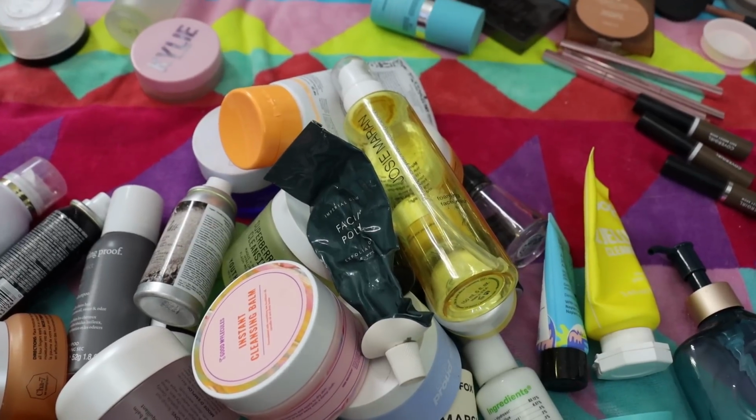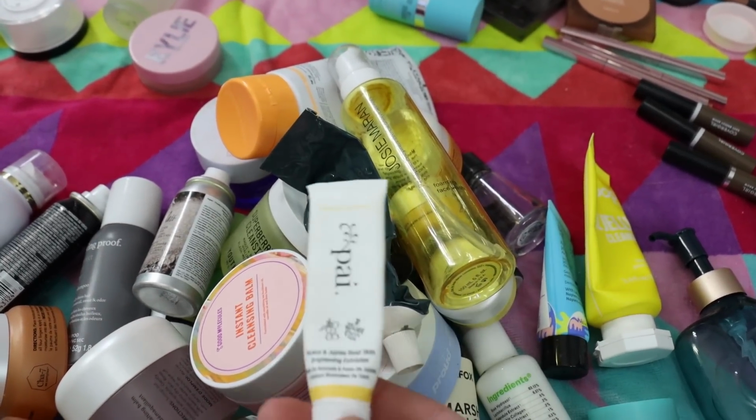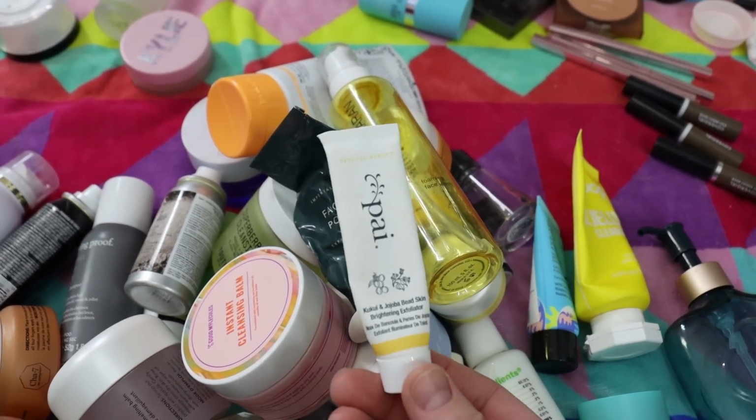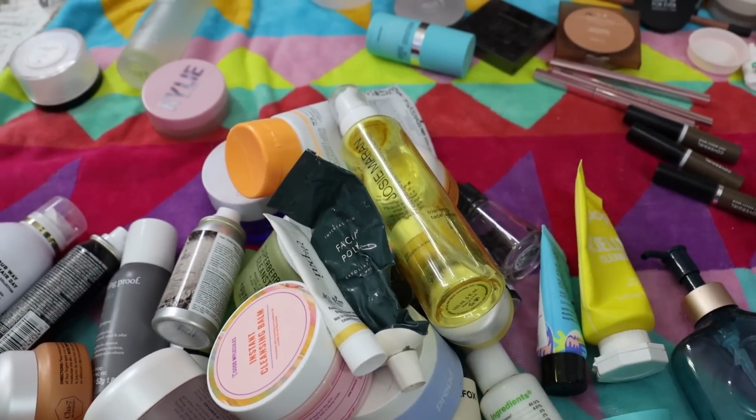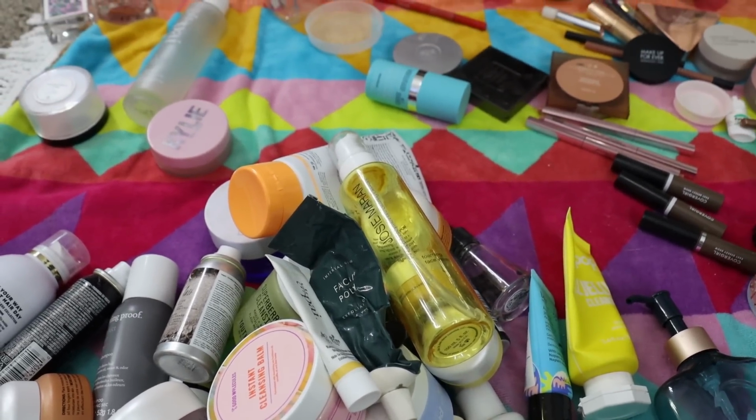Same with this little Pai kukui and jojoba bead skin exfoliator. Used it up just to use it up. Nothing to write home about. Won't even consider buying that.